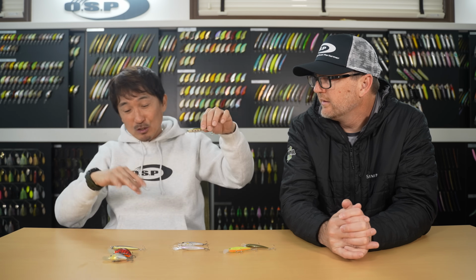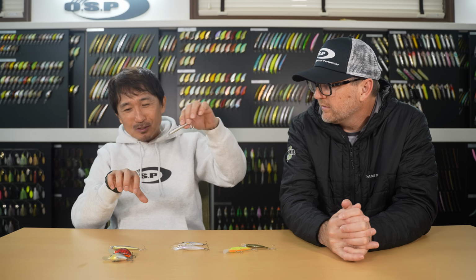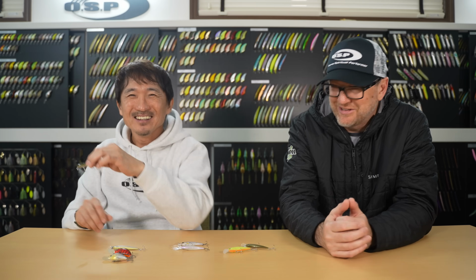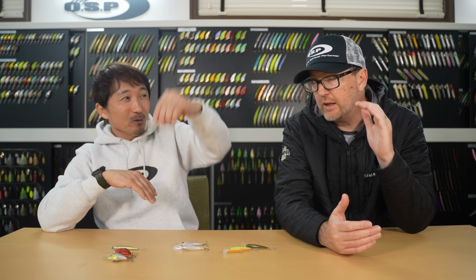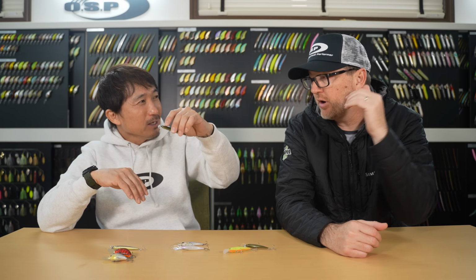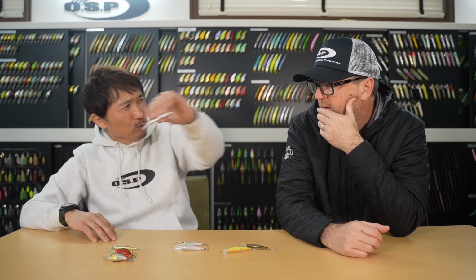If a minnow hits cover or grass, it gets stuck too much. Yeah, it's a trend, and it does not dive deeper, so in shallower water it stays higher in the column. And it's for open water only.